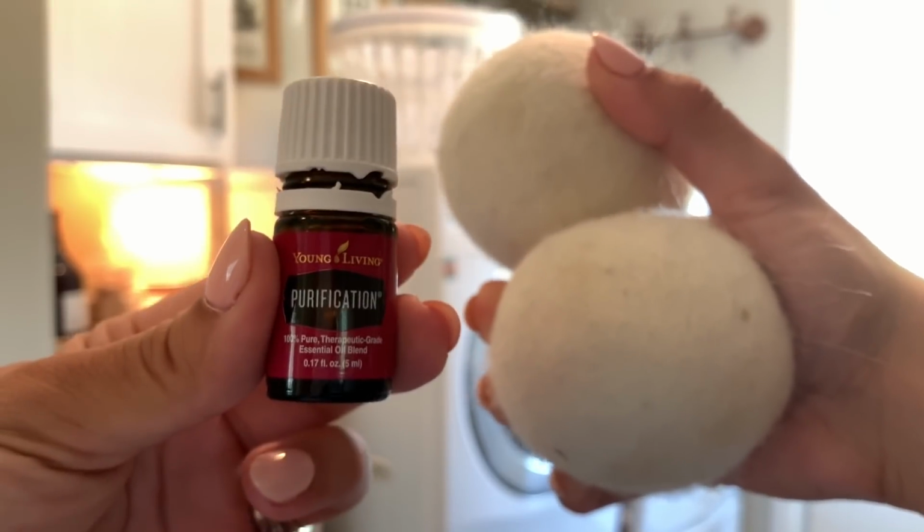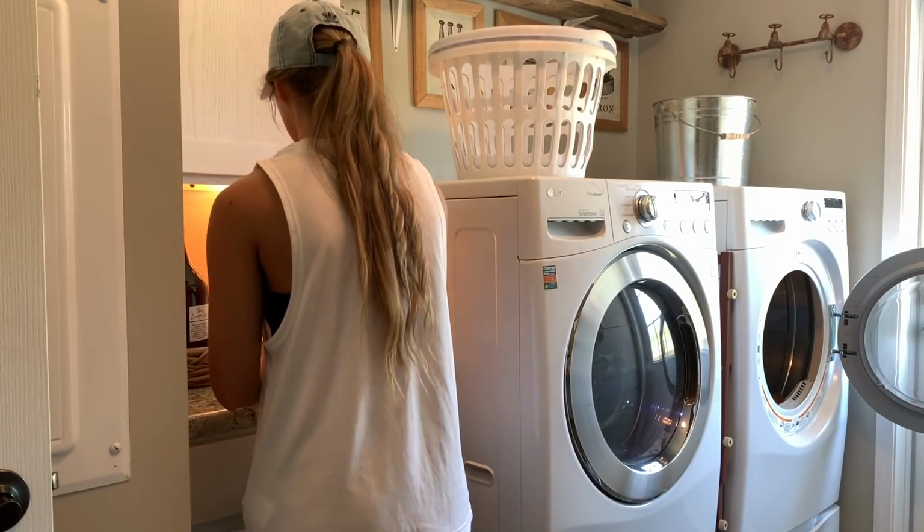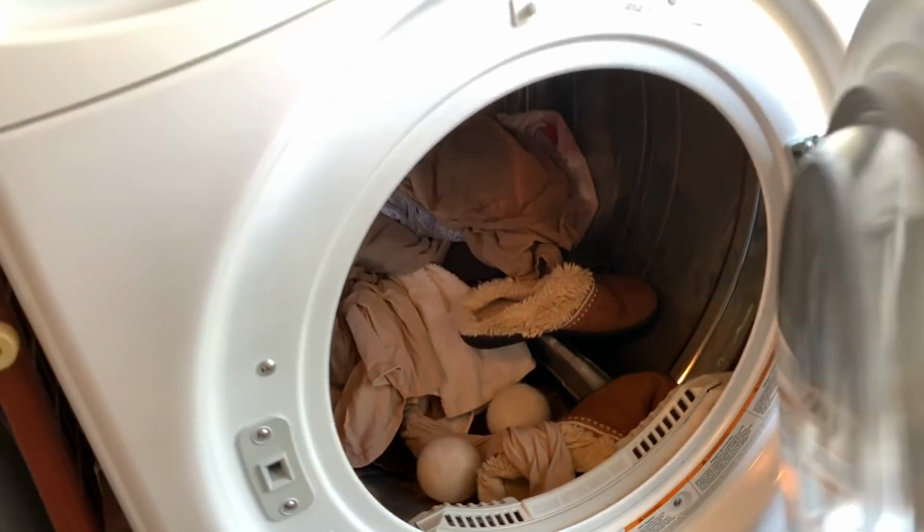I'm going to be using my Purification Essential Oil to drop on my wool dryer balls to toss in the dryer. I don't use the toxic dryer sheets.